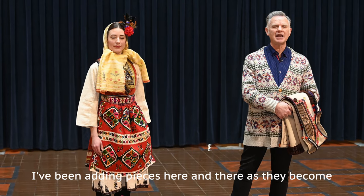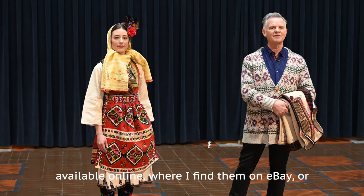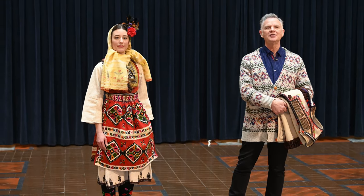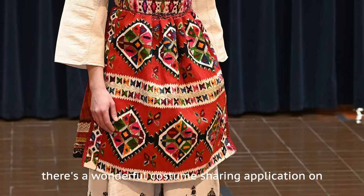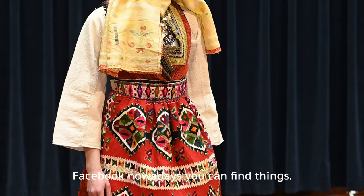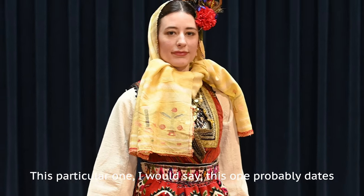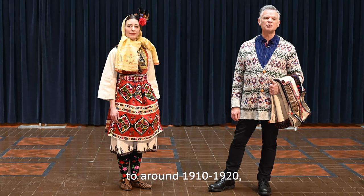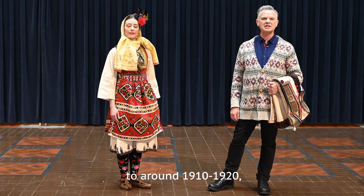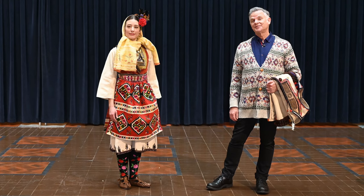happy recipient, and I've been adding pieces here and there as they become available online where I find them on eBay, or there's a wonderful costume sharing application on Facebook nowadays, you can find things. So this particular one, I would say again, this one probably dates to around 1910, 1920, and we're very happy to have it.